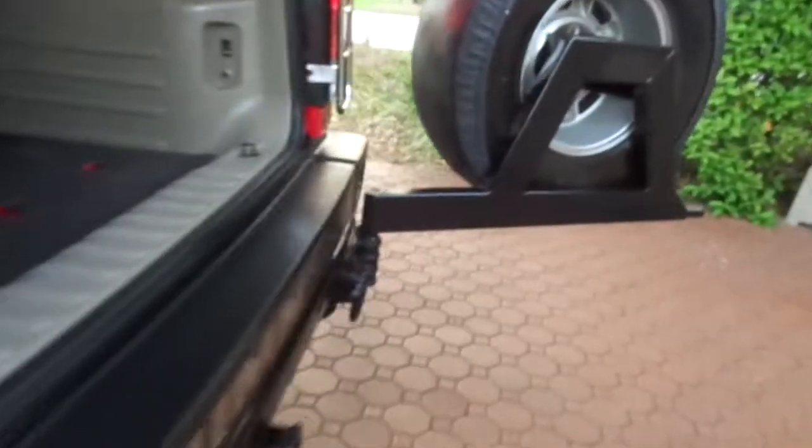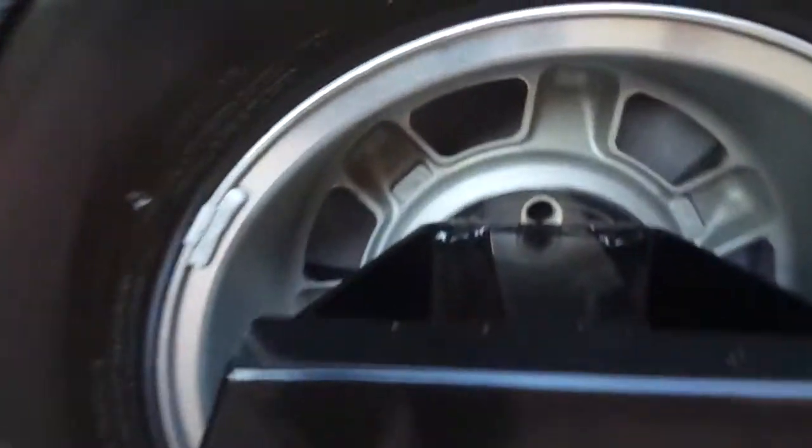Now, I'm going to tell you something. Now, listen to me. The daggone weights on these wheels still look new. This wheel is as new as you can get a wheel. All the tires, the spare tire, look at this. Do you see this spare tire?